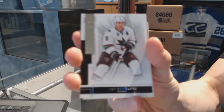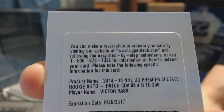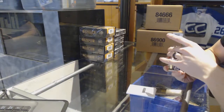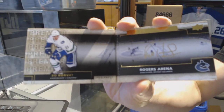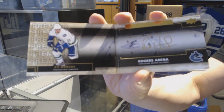All right, so we start with a base card, number 249 for the San Jose Sharks, Joe Pavelski. We've got a redemption for a rookie patch auto, number 299 for the Carolina Hurricanes, Victor Rask. Rookie patch auto of 299 for the Hurricanes, Victor Rask. We've got a Rings of Honor auto booklet for the Vancouver Canucks, Bo Horvat. Rings of Honor auto booklet for the Canucks, Bo Horvat.